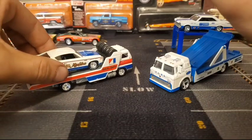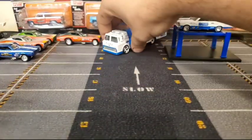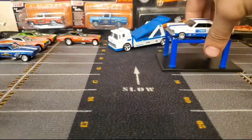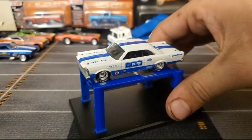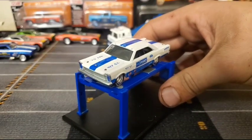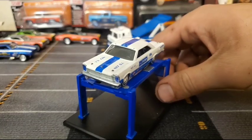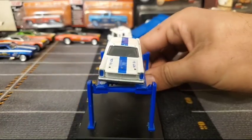There we go. We do it every video. So we'll move that out of the way. We'll move this guy up here. We'll take one more close look at this 65 Ford Galaxy. Really nice looking car. Of course, like we said, 427 under the hood. Dead giveaway. It's written all over it. I don't have to guess with this one, being that it's a Ford.